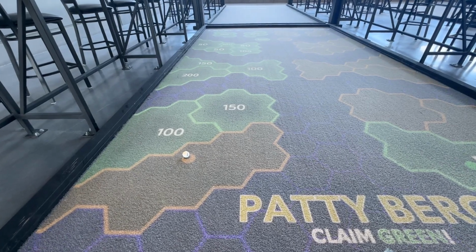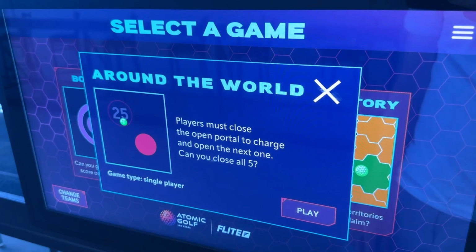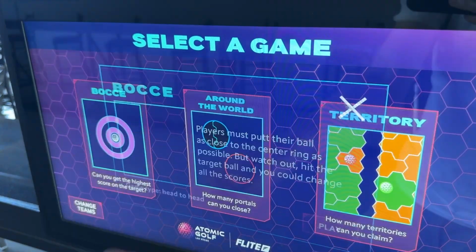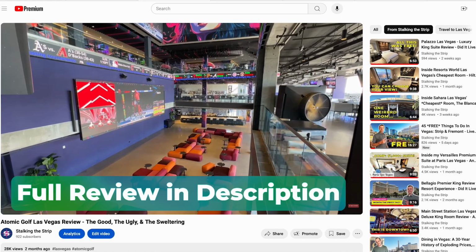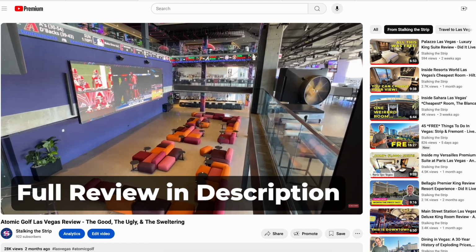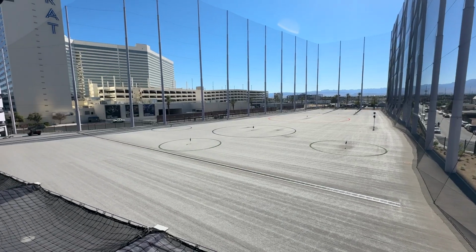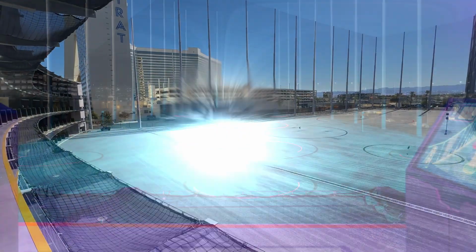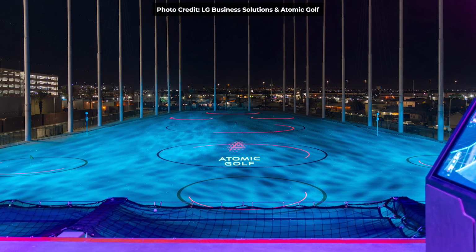Their putting district lanes are free for anyone to use, and each offers 3 easy-to-understand games that are projected onto the putting surface. I'll link to my full Atomic Golf review in the video description below, but my 2 main knocks about it were that it was both hot and ugly during the day. That gray turf does come to life at night though, with cosmic lighting effects. This is an evening destination.